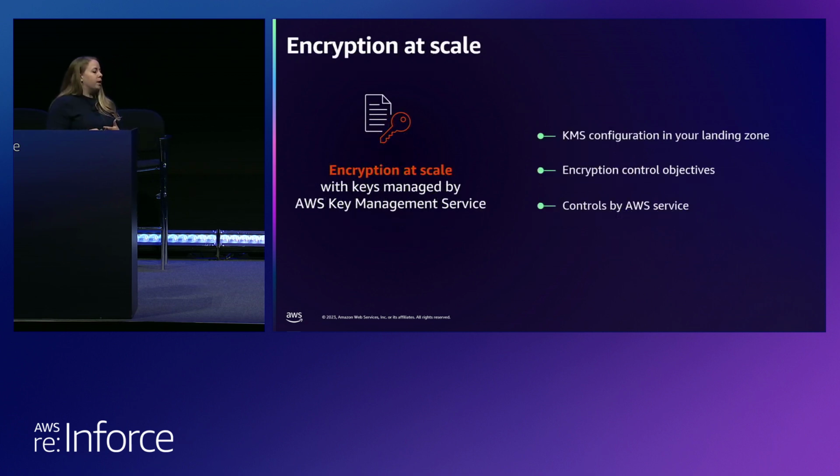Another area that we hear from customers often is really about how can I help enforce encryption at scale? And so, overall, we provide tools that really help you to easily encrypt your data in transit and at rest to make sure that only authorized users can have access to it. So with Control Tower, we have a landing zone. You can customize your landing zone to include KMS encryption. And we also have two specific encryption control objectives, encryption at rest and encryption in transit, that have a number of controls that help you achieve this, right?